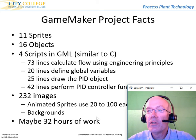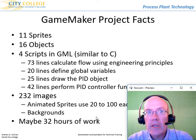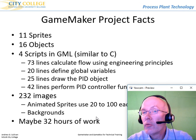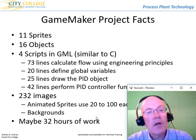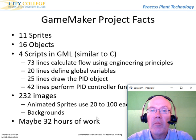That is just a brief overview of the project. In the next segment, I'll walk you through the game, and then I'll have a brief section on walking you through a similar tool, a little less sophisticated, in GameBlocks, and then we'll wrap it up with, I guess it'll actually be a fourth video, probably, on the pros and cons of GameMaker versus GameBlocks, and the educational value of both. Thank you.